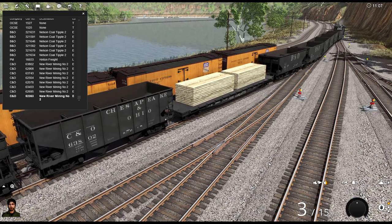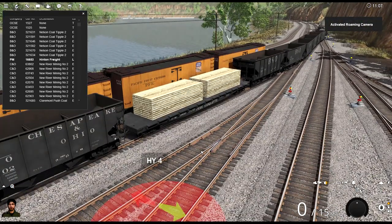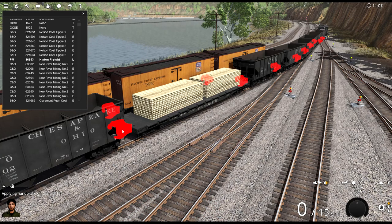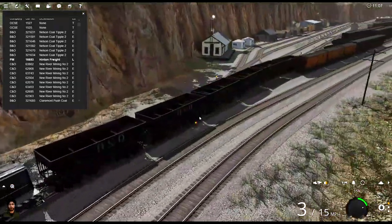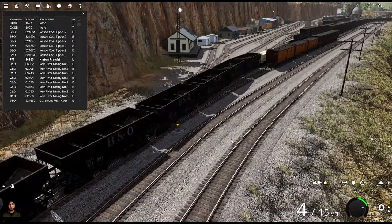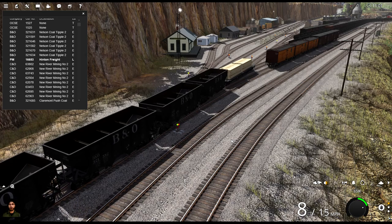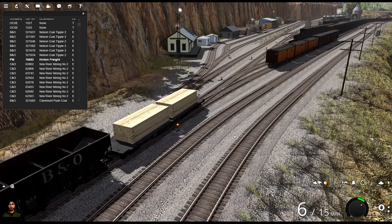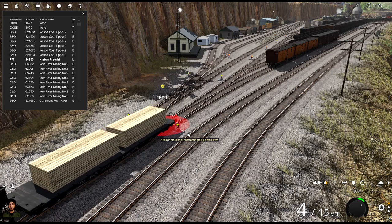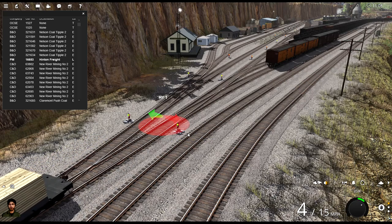All right, we'll stop that right there. This is headed for track one. Apply the handbrake, decouple, and get some. Now we're going back to track one. And then to track three. Here we go.